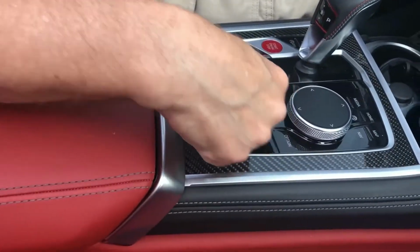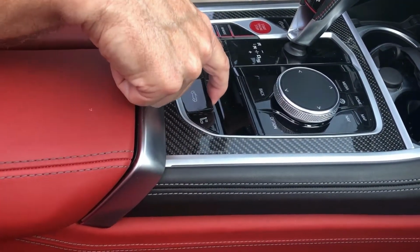All right, so M8 Competition convertible here from our good friends at BMW. Got the power top. This is pretty impressive. I think you're going to like to see this. Here we go. We've got just the one button here on the console.